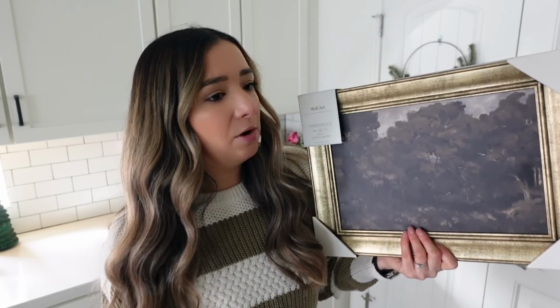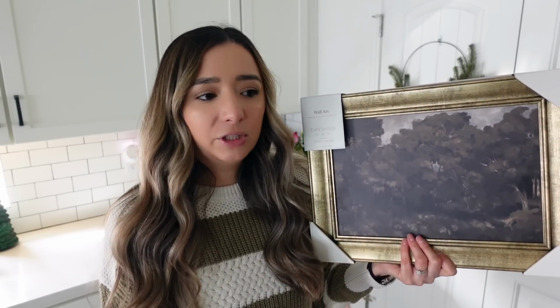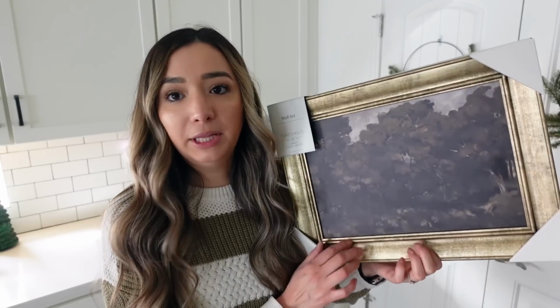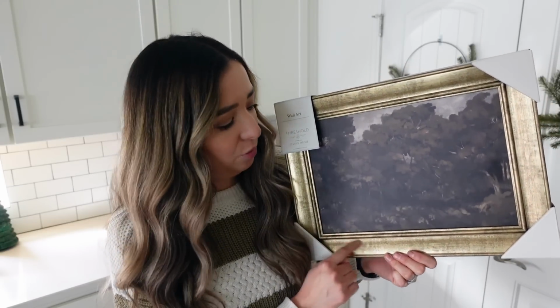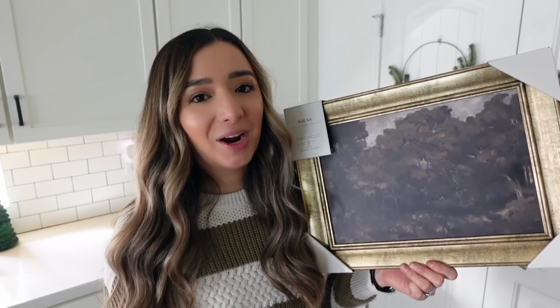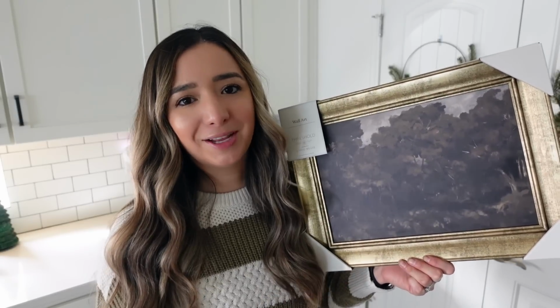I typically have some type of artwork right there in the background, so I might change that out, or I might add some artwork back into our little console table styling once I take down all of the Christmas decor. I really love the gold frame as well. I've really been loving adding the brass and gold accents into our house, and for $23, I thought this was a great price.